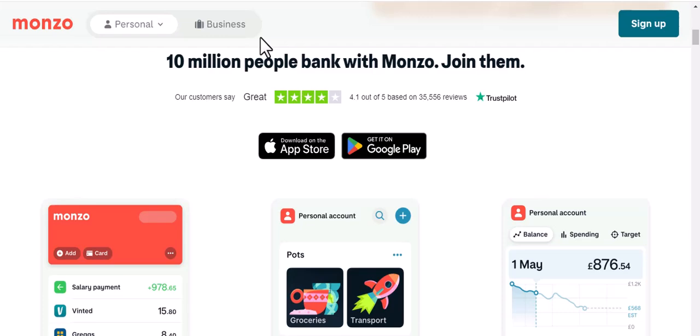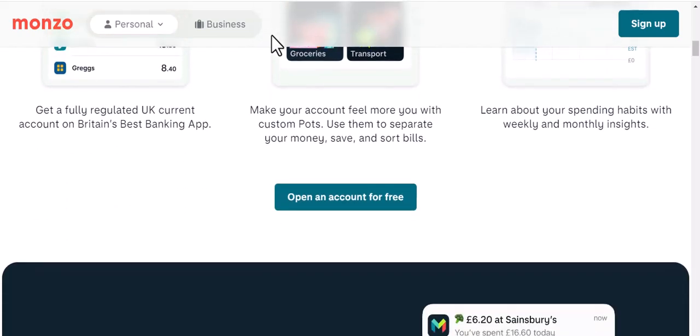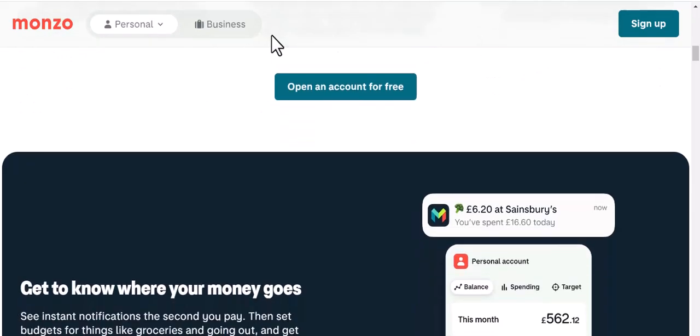In today's fast-paced world, where instant transactions are the norm, a delayed or seemingly failed payment can be incredibly frustrating. It throws a wrench in our plans, makes us question our balance, and sometimes even leaves us feeling a little bit foolish. Now, if you're a Monzo user, you've likely experienced this scenario, and the key to resolving it often lies right in the palm of your hand, your Monzo app.